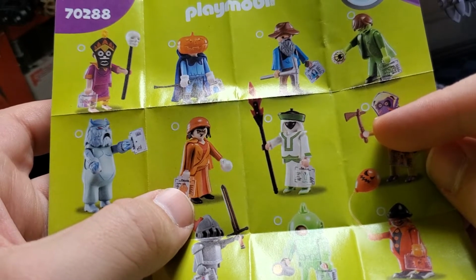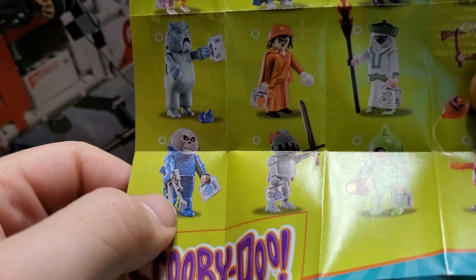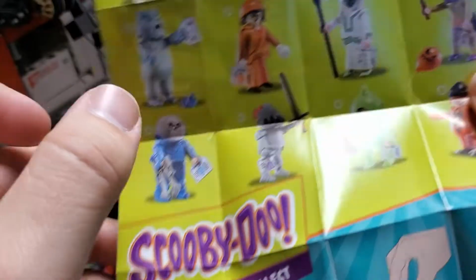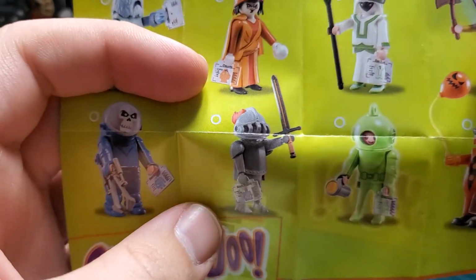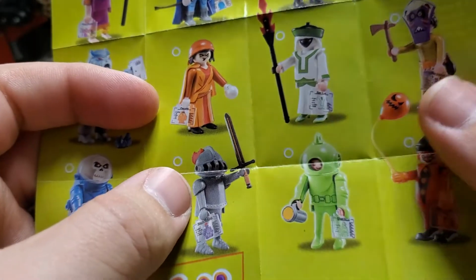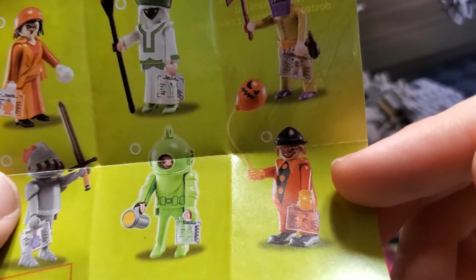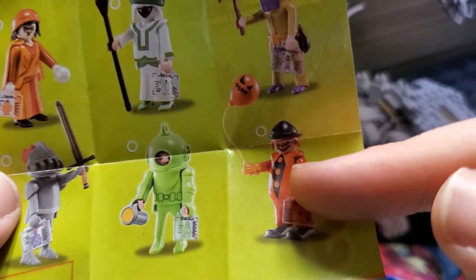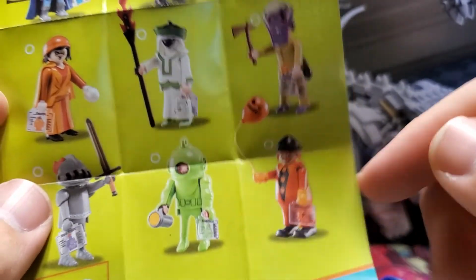A witch lady, maybe? The Yeti. That guy's cool. He's got little gripper clippers. Generic knight. I know that there was a haunted suit of armor in one of the episodes of Scooby Doo, but that's kind of generic for Playmobil. They already have knight sets. That's kind of boring. Some deep diving guy, and oh my goodness, a terrifying clown. I wish we had gotten that clown. I would have loved that clown. Oh man, that would have been amazing.